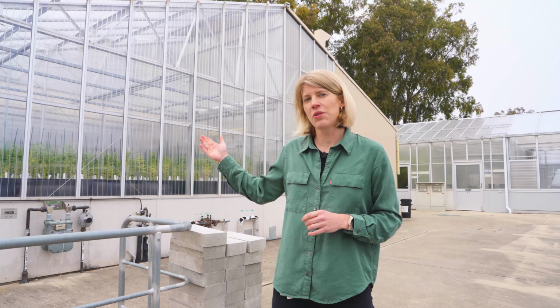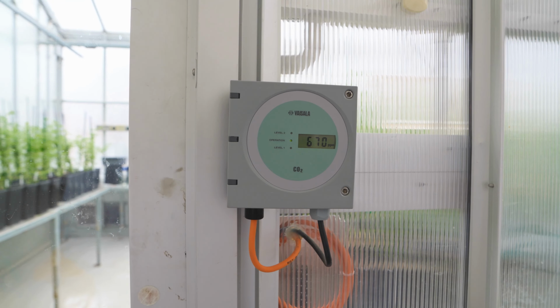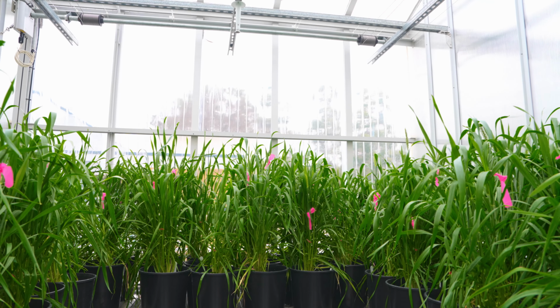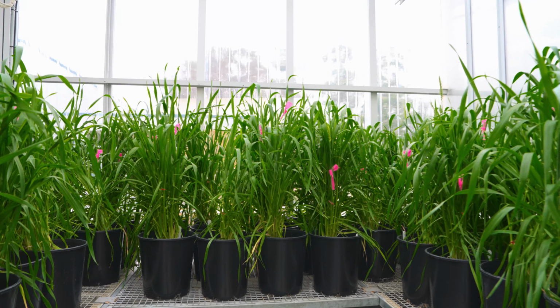This is a PC2 certified glasshouse, so you can grow GM crops in there. And what makes this greenhouse special is that you can elevate CO2 conditions in each of the growing rooms in there. So this particular project is looking at how Australian wheat lines will behave under future climate conditions. So here you can see the plants that are grown under 800 ppm, so twice the amount of ambient CO2.